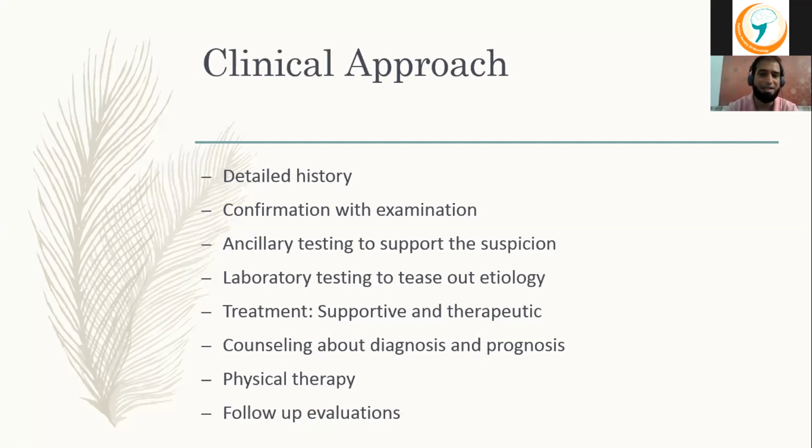Laboratory testing can be done, and there is a whole list of testing which can be done to tease out the etiology. The next step in management is supportive and therapeutic. We all know that most of the time what we come across is supportive care, because most of the neuropathies are progressive. We try some medications or try to improve, but many times it's just supportive care.